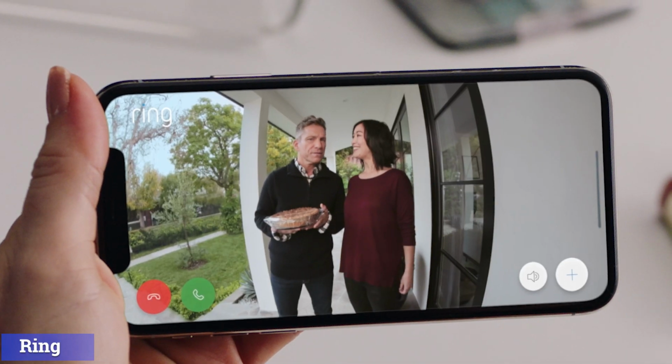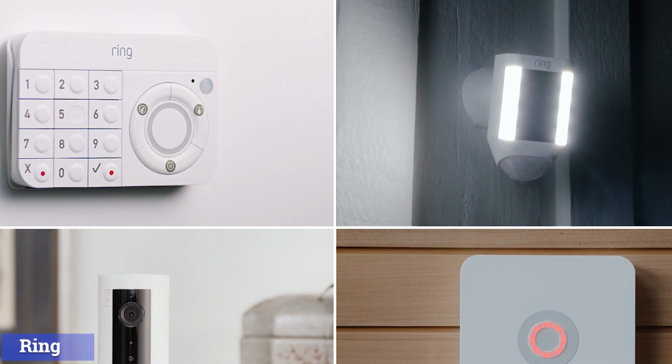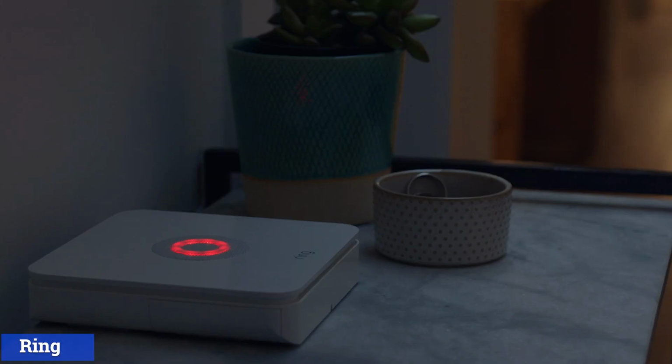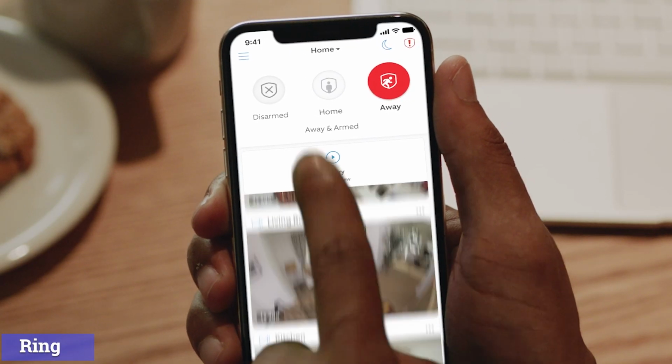Today, we're diving into the fascinating world of smart home sensors, the unsung heroes that make our homes safer, more efficient, and incredibly convenient. Buckle up as we unveil our top 10 amazing smart home sensors that you'll definitely want to add to your tech arsenal.